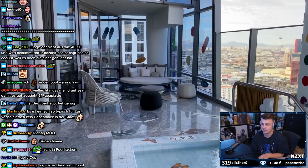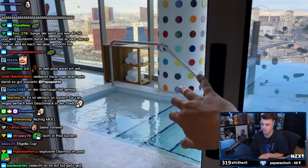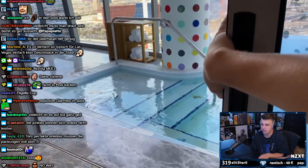One other cool thing out here, the balcony actually opens up to the bar. You can see I can slide open these little doors and open up directly to the bar.